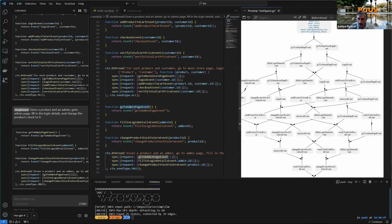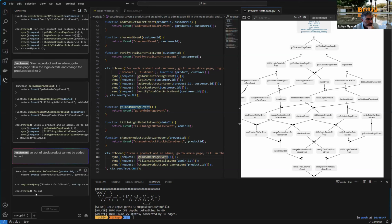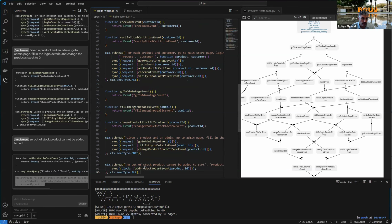We can also say what must not happen. I can say the admin changed the product stock to, okay, maybe I just write the requirement first. So I can say that an out-of-stock product cannot be added to cart. I want to block these events from happening. You see, I'm using the block idiom. I don't want it to happen.